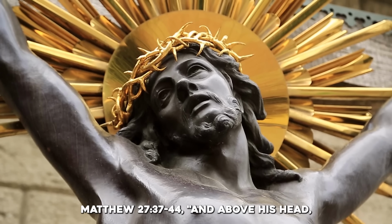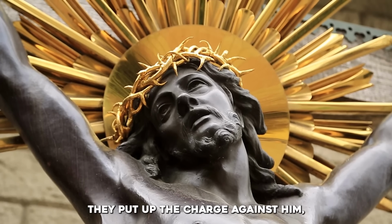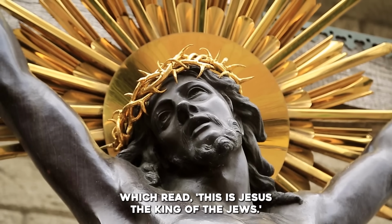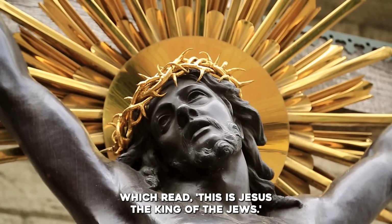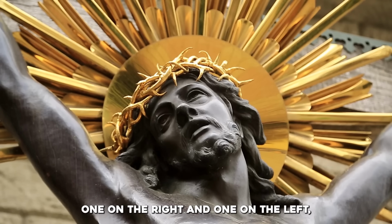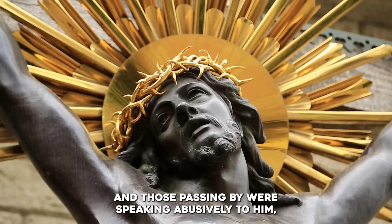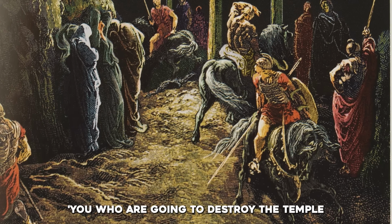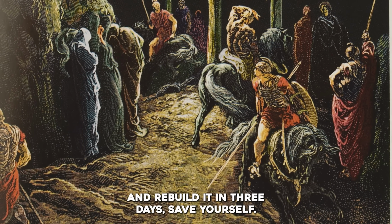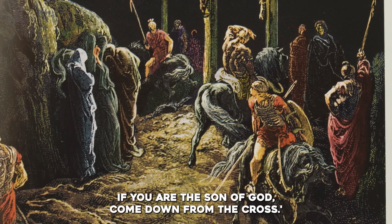Matthew chapter 27, verses 37 through 44. "And above his head they put up the charge against him, which read, 'This is Jesus, the King of the Jews.' At that time 2 rebels were being crucified with him, one on the right and one on the left. And those passing by were speaking abusively to him, shaking their heads and saying, 'You who are going to destroy the temple and rebuild it in 3 days, save yourself. If you are the Son of God, come down from the cross.'"